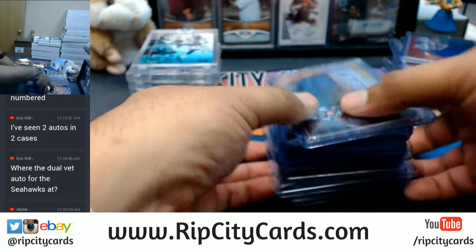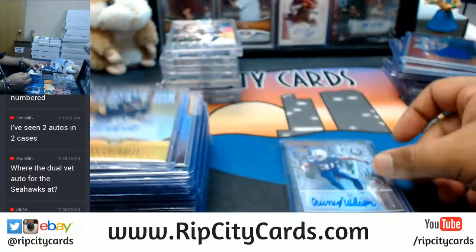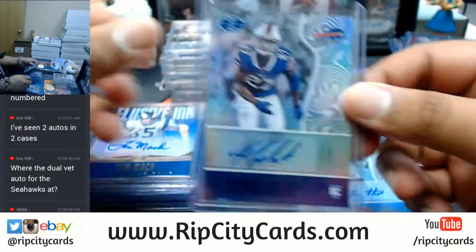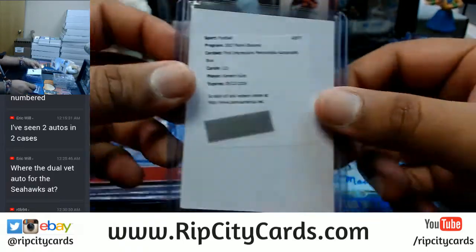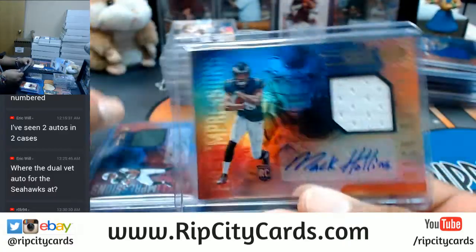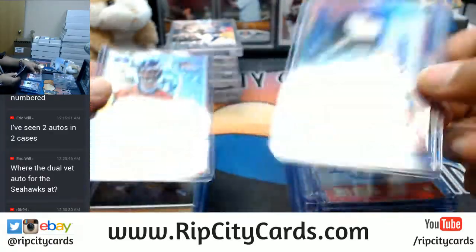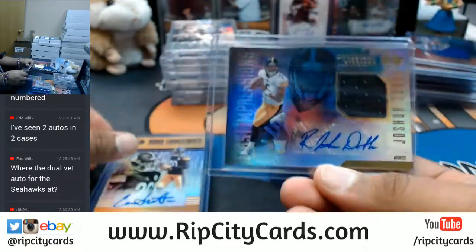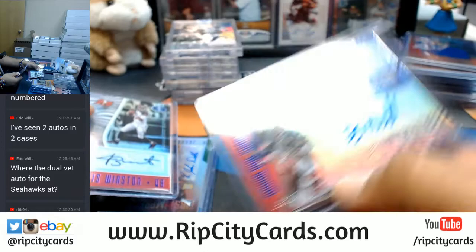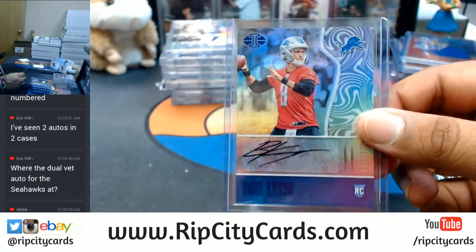Now, let us do the recap of the autos. So we have Mack, Colts, Wilson, Colts. Cockrell, Steelers. Conner, Steelers. Hood, Raiders. White, Bills. Mack, Rams. Hunt, Chiefs. Malone, Bengals. Logan, Cardinals. Anderson, Bengals. Hollins, Eagles. Stewart, Jets. Malone, Bengals. Westbrook, Jags. Butt, Broncos. Dobbs, Steelers. Sutton, Steelers, dual auto for Devin Coleman, Brian Hill, Falcons, Winston, Bucks, Dobbs, Steelers, and Kaya, Lions.